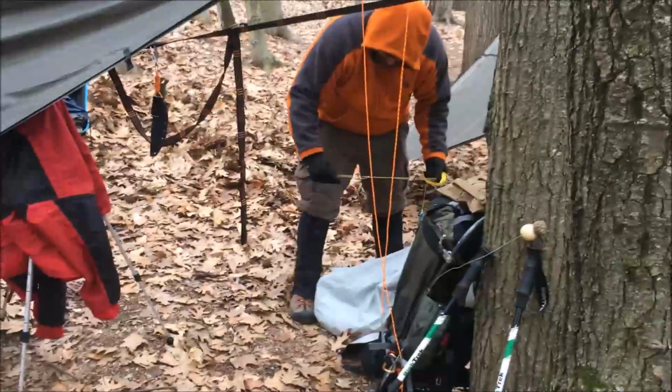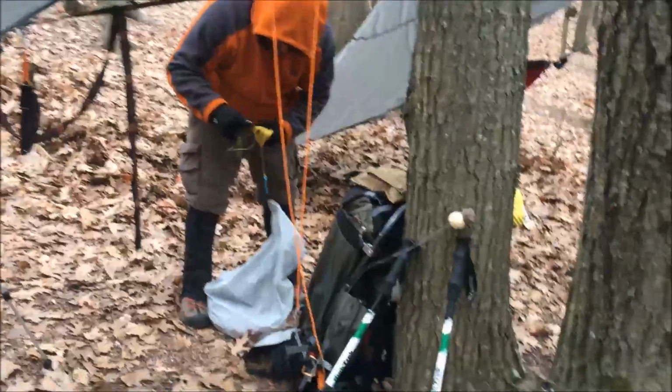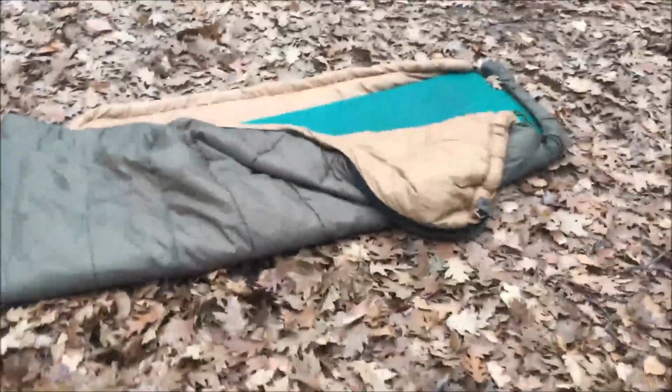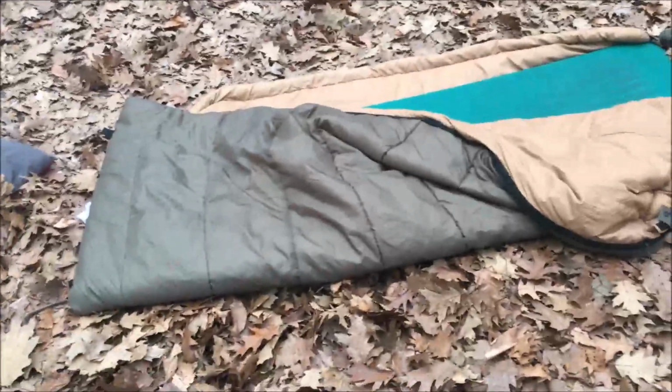Good morning, good morning. We talked the whole night through. Good morning to you. We're just packing her all up. Eating handfuls of trail mix and jerky as we go. Just trying to beat the weather that we know is coming. I lay all my stuff out like this when I can so I can get a nice tight roll on my mat.